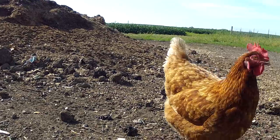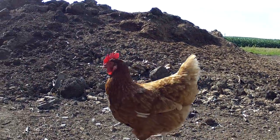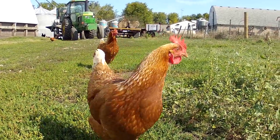Again, or we also give it to gardeners in St. Clair. So this is part of the sustainable farming? Yep, part of it. We reuse everything on the farm. We always have a purpose for everything that we do.